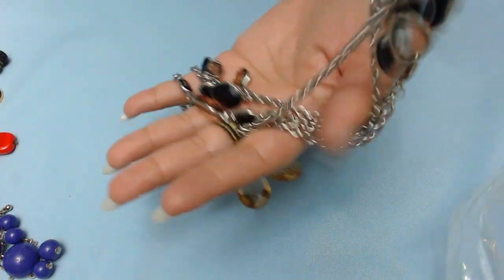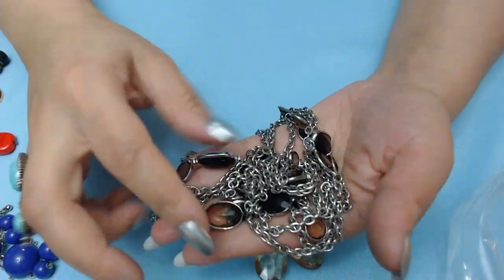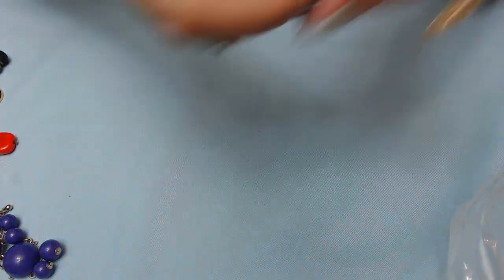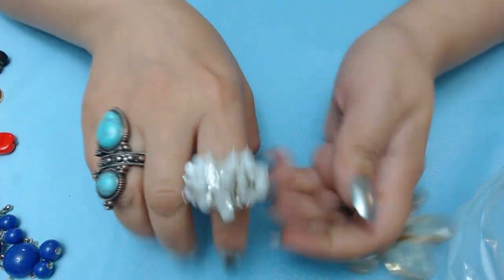Some really nice beads on here, but they are plastic. They're bezel sets, but they're plastic beads. So nothing is wrong with them, so I'm going to put them aside. Oh, another stretch ring. This one's the cha-cha ring.